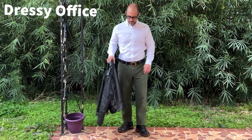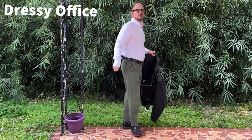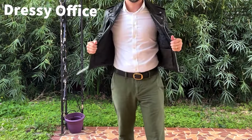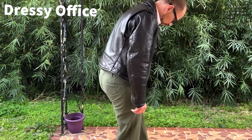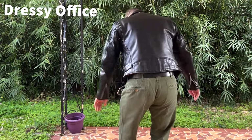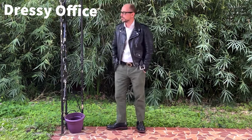We're inching up that formality scale. We're going up a notch from business casual to a little bit of a dressier office look. We got a dress shirt here and some chinos that have more drape to them. And I think this combination, one, I really do love black and green, and the white shirt just makes it pop. And the black leather from the jacket, the belt, and the boots really stand out against this look.